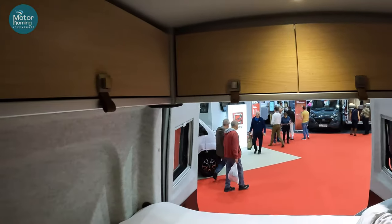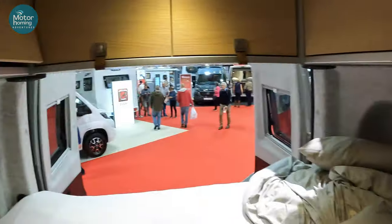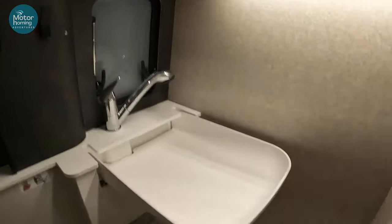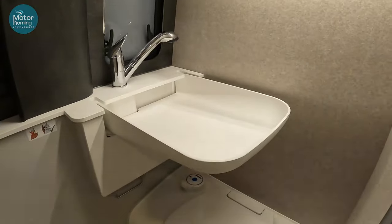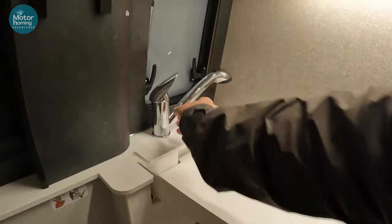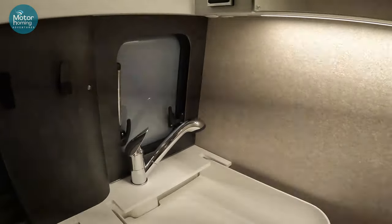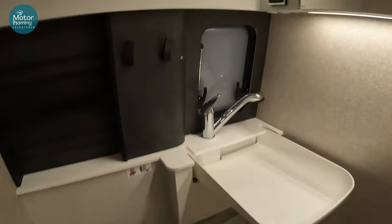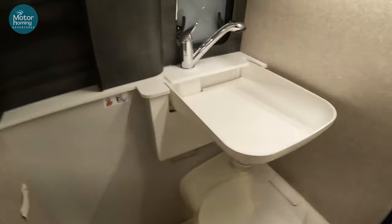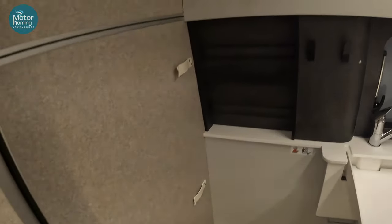And then all around the bed space as well, those little locker spaces, transversely positioned double bed. Let's have a little look in here. It's your toilet and sink unit, which of course doubles up as your shower unit that pulls out. So it's like a miniature wet room really. Obviously the sink folds away if you're in shower mode.